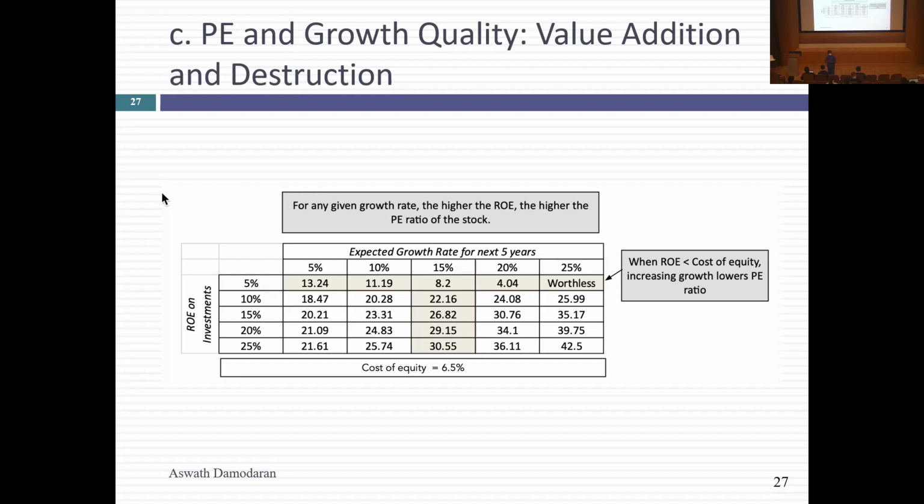Remember I gave you access to S&P Capital IQ. Some of you might have used it. One of the great things about S&P Capital IQ is you can run these screens. So you can say, find me all stocks that traded less than 10 times earnings. For God's sakes, don't just buy all those companies, because you get a lot of garbage in there.